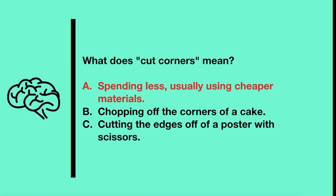If you said A, spending less, usually using cheaper materials, correct. That is the meaning of cut corners.